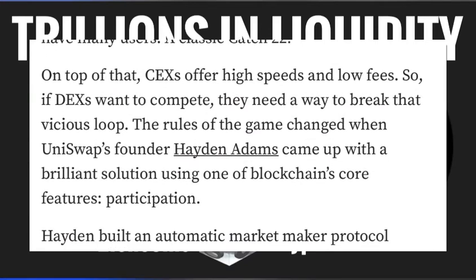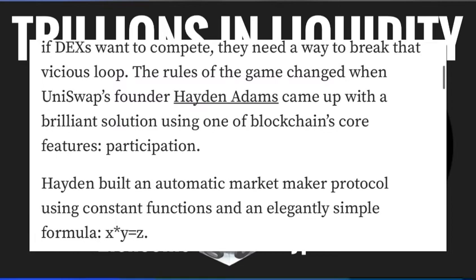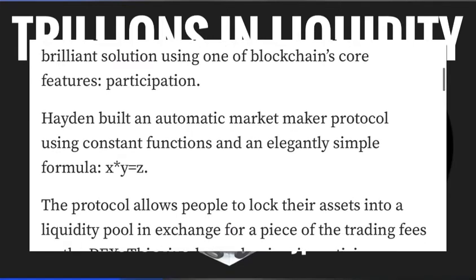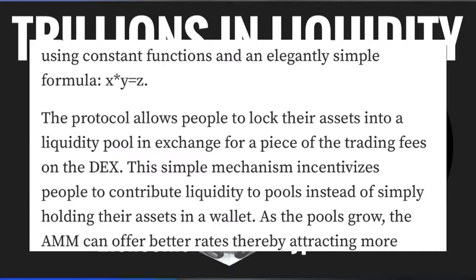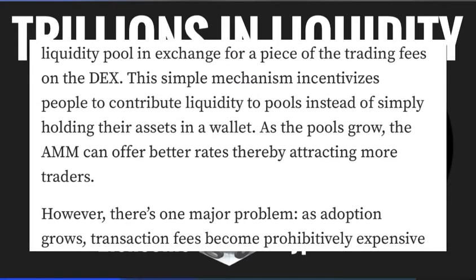The rules of the game changed when Uniswap's founder, Hayden Adams, came up with a brilliant solution using one of blockchain's core features, participation. Hayden built an automatic market maker protocol using constant functions and an elegantly simple formula: X times Y is Z. The protocol allows people to lock their assets into a liquidity pool in exchange for a piece of trading fees on the DEX. This simple mechanism incentivizes people to contribute liquidity to pools instead of simply holding their assets in a wallet. As the pools grow, the AMM can offer better rates, thereby attracting more traders.